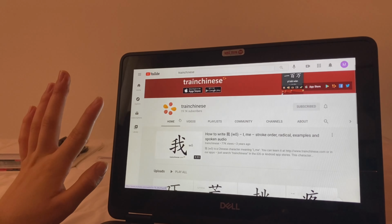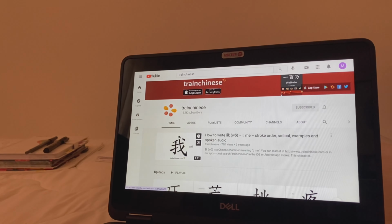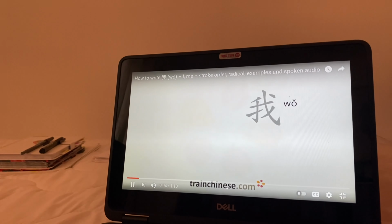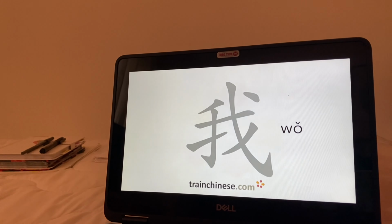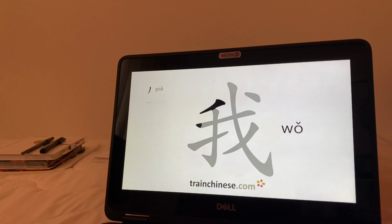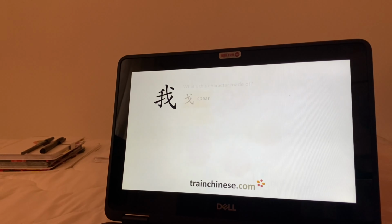And so let's just go on for here is an example, okay? Let's say I want to learn the character wo, which means "me." So basically, guys, I click on this video that explains how to write the character in Chinese. And they give you the exact stroke order, which is something that I really, really like, because knowing the stroke order for learning characters is super important that you guys should know. Well, that all Chinese learners should know.